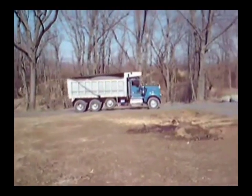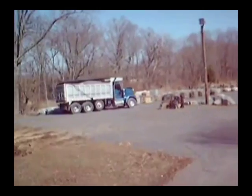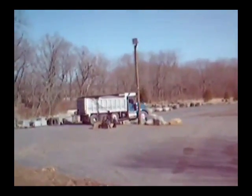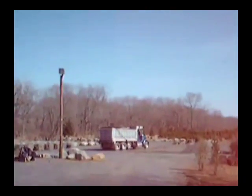This is our man Oscar delivering a load of stone up here to Highland Hill Farm. We use stone to help heal in our trees. Oscar can deliver you 22 tons at a time, 22 yards, with his triaxle.